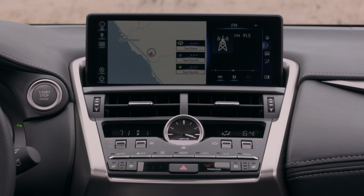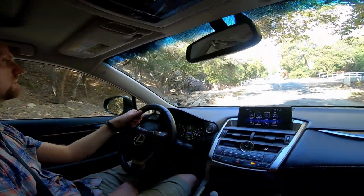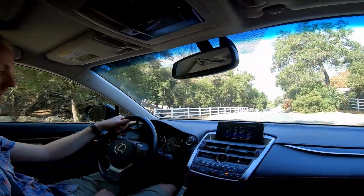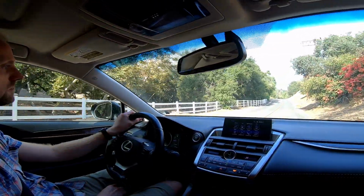I hate it. Some people are able to use it, but I think it's horrible and one of the worst in the industry. The other downside is the small cargo area. At only 18 cubic feet, it really lags behind its competitors. So let's talk about the competitors.